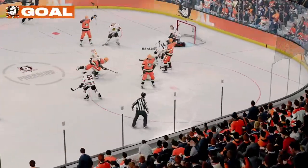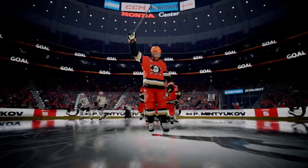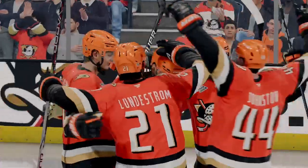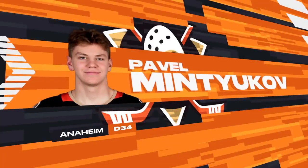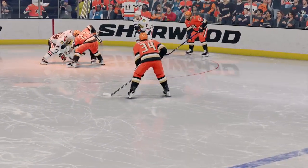Anaheim's won the draw. Now let's see what they can do with it. Scores! A timely finish, and they've taken the lead. Sometimes you can feel momentum swing, James, and you can tell that they're playing with more confidence. And as a result, they get a little puck luck and they put it in. This goal all comes down to winning the faceoff in the offensive zone, James.